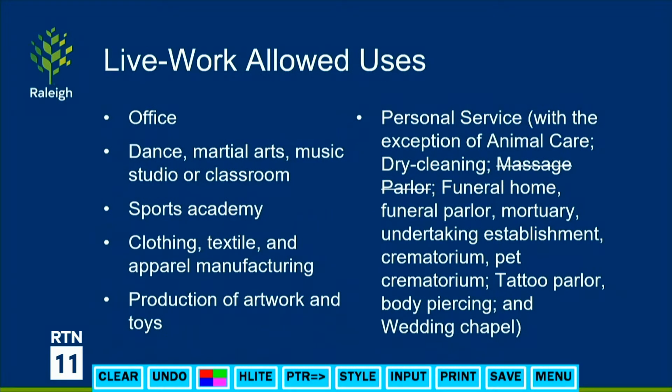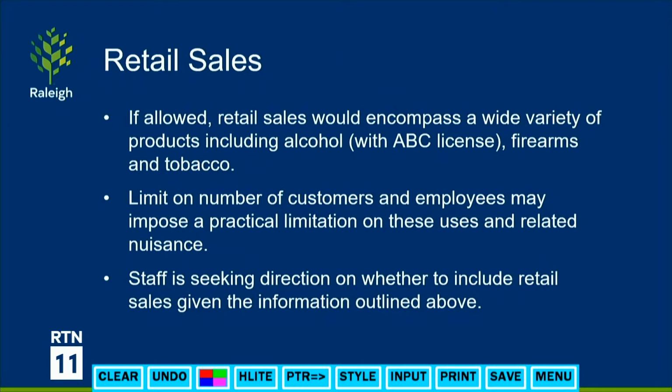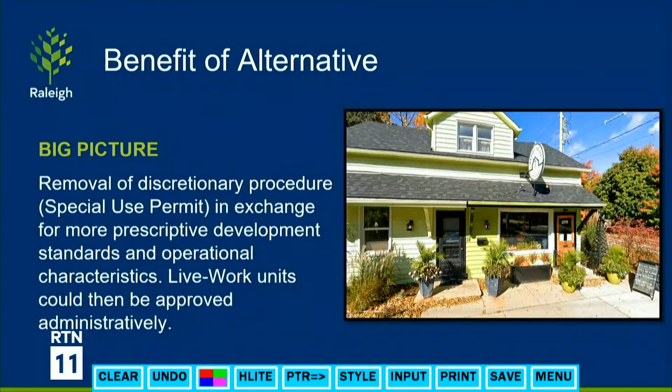Clarifying what uses are allowed. And so the staff proposal was to remove the retail use for the reason that you just discussed, and then that clarification of personal service and indoor recreation. This is the conversation we just had.